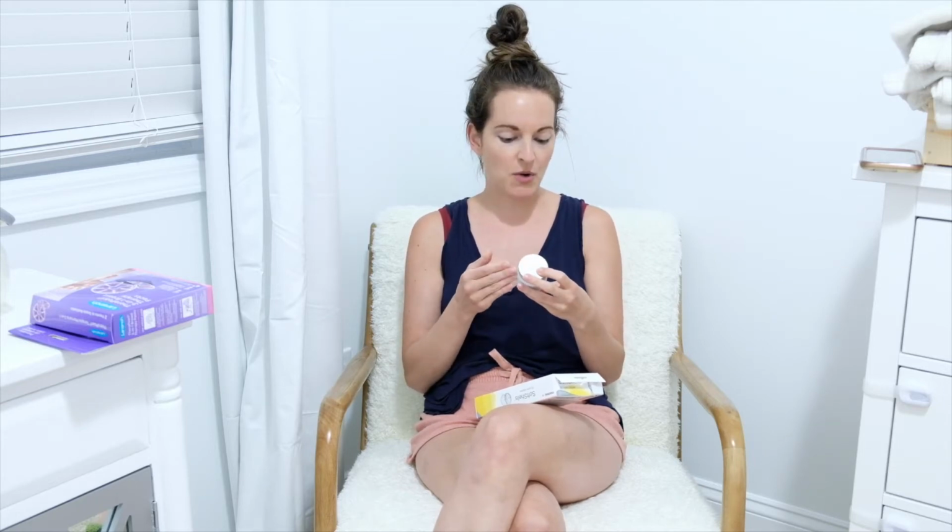So I have the Earth Mama organic nipple butter, which worked really well. So definitely have some sort of nipple butter, and then these soft shells. I actually ended up purchasing these while I was at the hospital because my nipples were so sore that even just having on, whether it be a nursing bra, a bra, or just a shirt, just the fabric touching my nipples was very painful.